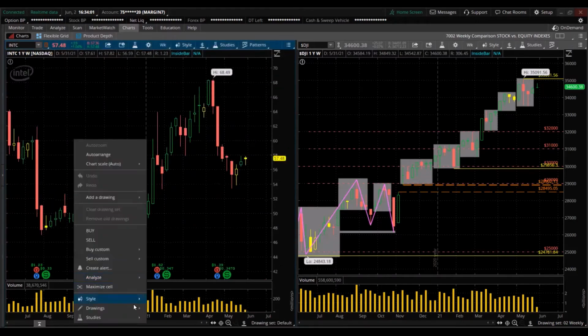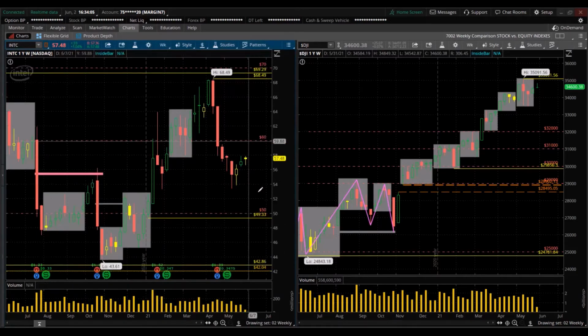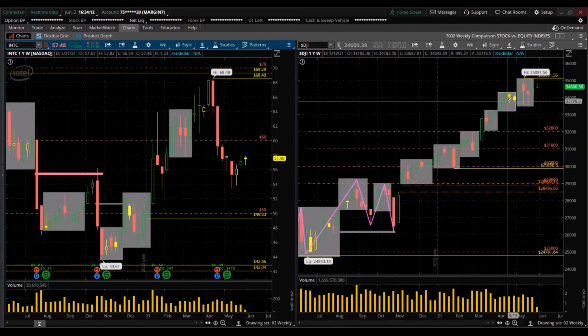Intel. Way off its highs, inside the range of last week, struggling, huge markdown. Yeah, trading inverse from the index. Intel's not leadership.